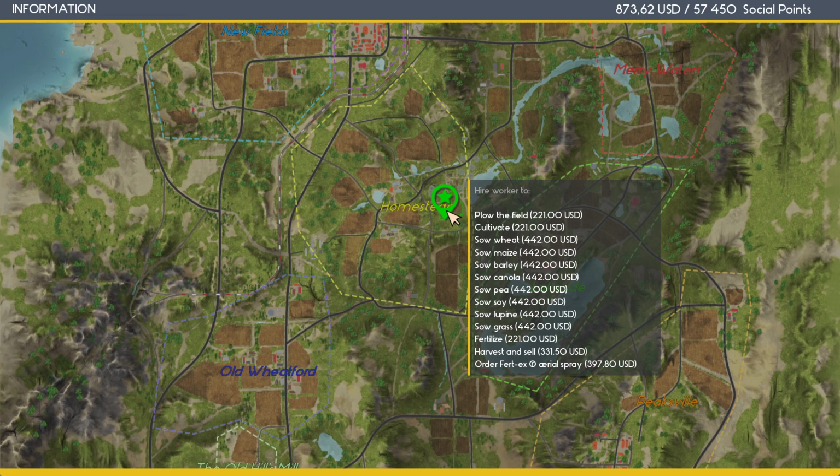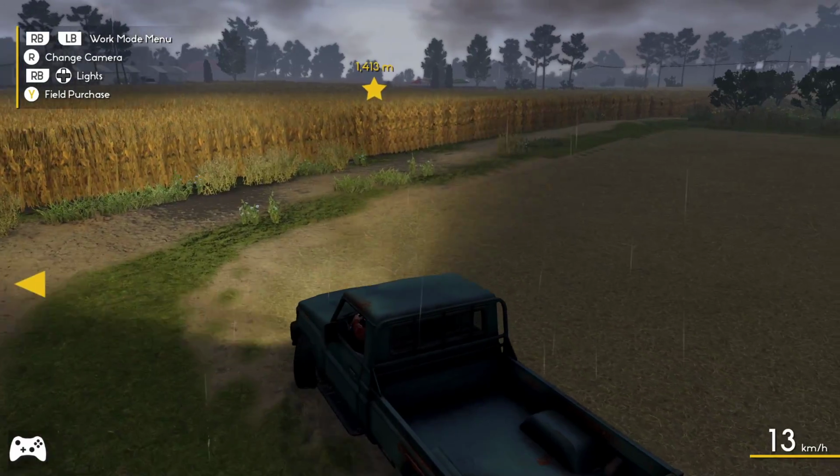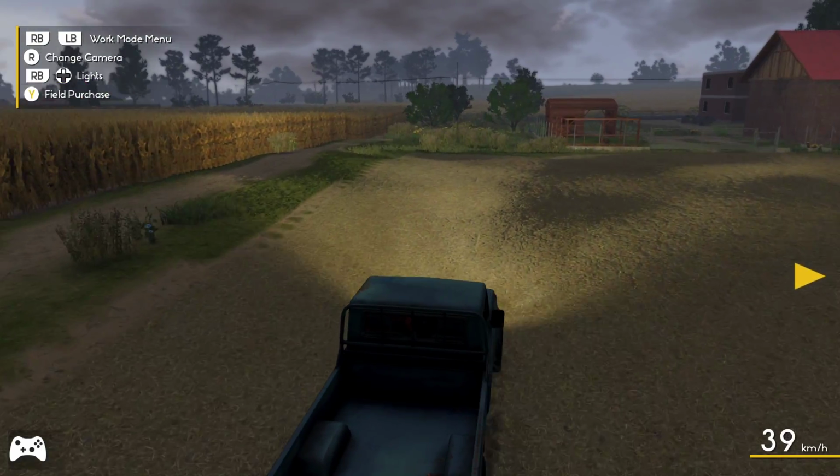Oh, look at this. Plow the... You can hire workers to do this work. I should have known that. Oh, you can do aerial spray now. Sweet! Okay, fertilizer. We're going to do it ourselves, though, because we're just that cool. Okay, so we're going to set our thingy. We're going to set the star.